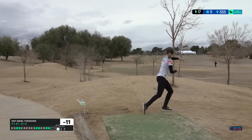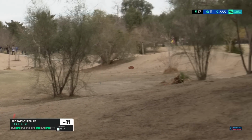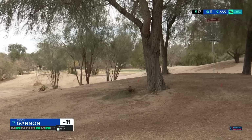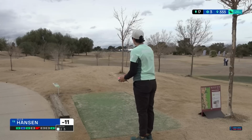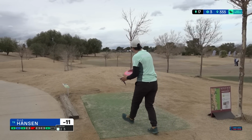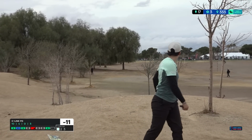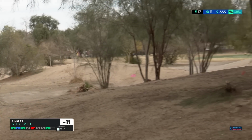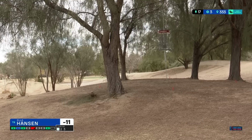You want to just throw something out wide and hopefully get some ground play, or you can crash into the green, but not too much flare skip because there is that out of bounds cart path on the left side, only about 30 feet from the basket. Solid shot from Missy there. Ella with a PD. And I'm not sure if she quite got to the circle.